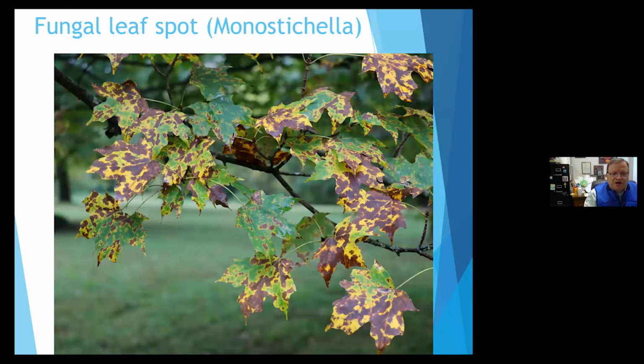In late summer, fall, one thing that we see here every year in Nashville and sugar maple is a leaf spot caused by a fungus called Monachia. And basically, probably the most detrimental thing it does here is it'll knock the leaves off of this tree in early fall so that you get very little fall color from a tree that's susceptible to this.